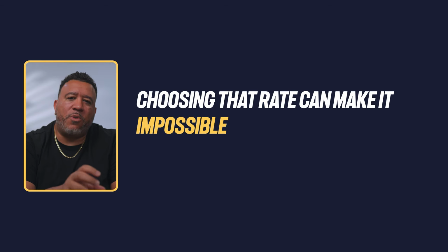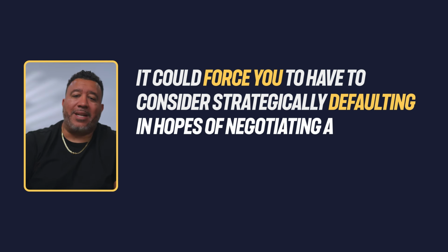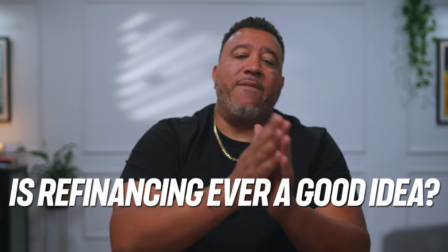Because what I'm saying too is that choosing that rate can make it impossible for you to keep up with the monthly payments. It could force you to have to consider strategically defaulting in hopes of negotiating a settlement or filing student loan bankruptcy just to try to find a way out. So given these potential pitfalls, you might be wondering, is refinancing ever a good idea? The answer is, it is, but it depends on your specific situation. So let's talk about when refinancing can be an excellent choice for you.